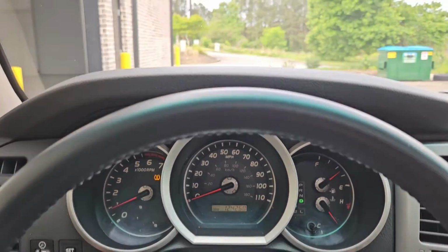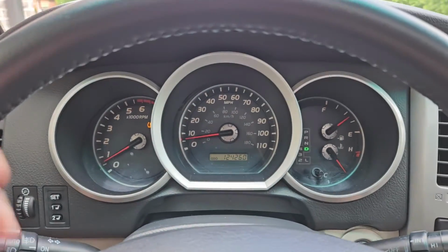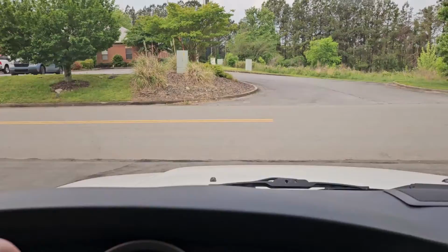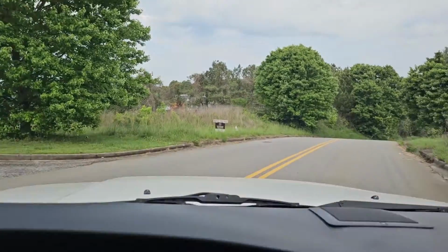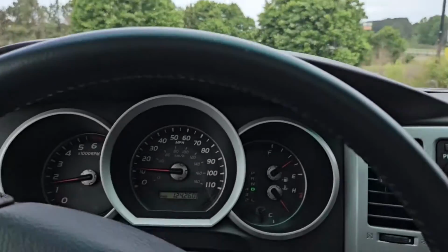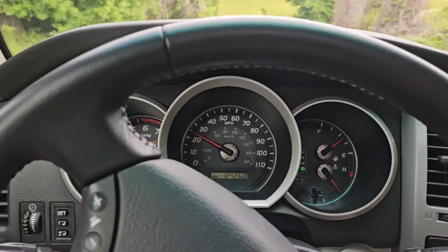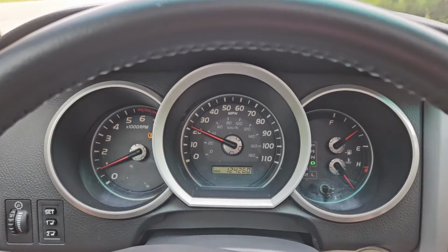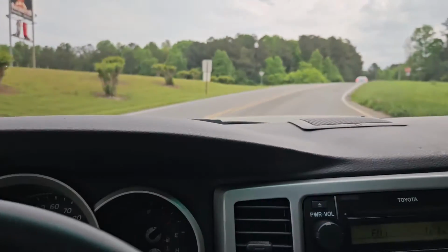Let's get rolling here. So the Gen 4s, more than the Gen 5s, for whatever reason, seem to be way more susceptible to wheel bearing issues. So we're going to be listening for that. I already know there's not anything going on, but just for viewer purposes, we are going to do that and listen for any odd drivetrain noises once we get on the highway and see where we're at. Sorry, I didn't mean to cut you off there, dude.